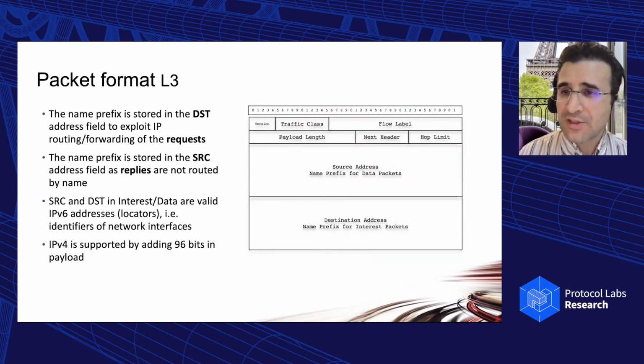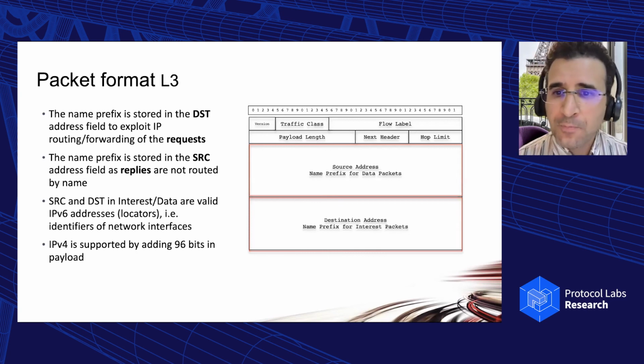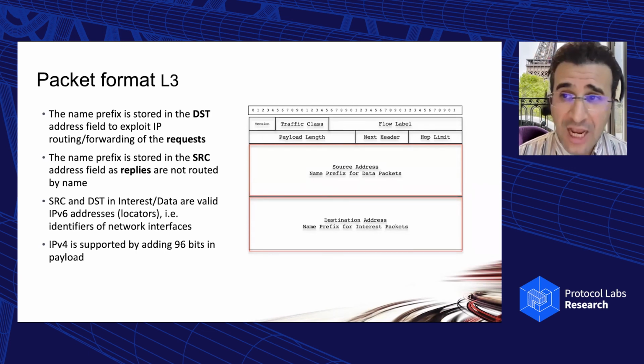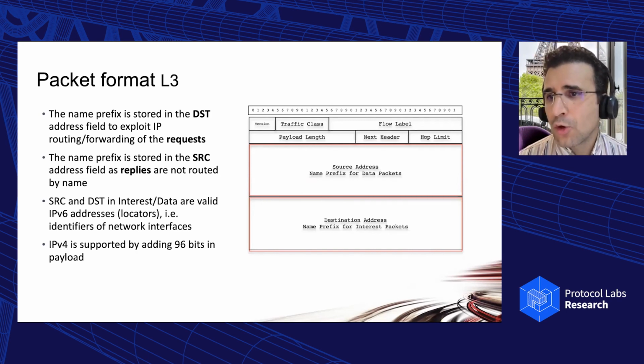So the layer 3, as I said, it's a layer 3, layer 4 technology. The layer 3 packet format is very simple. It's an IP packet. The difference is that for the request, the destination address field carries an identifier, even if it's just a 128-bit number, while the source address carries the locator. In the case of a consumer socket that is sending a request to reach a producer socket, the source address will be the locator of the interface used by the host sending the request towards the network. In the case of a reply, the name, so the identifier, is stored in the source address field, while the destination address field contains the locator of the previous hop storing a pending request for this data packet.